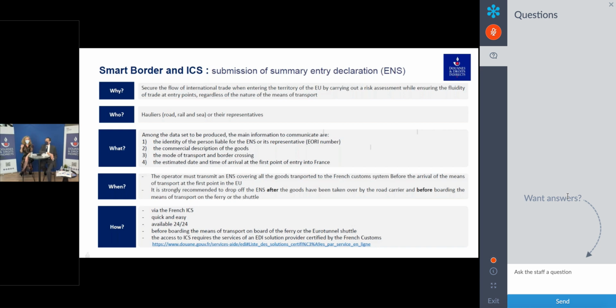Of course, you will find very soon new information on our website, a new sheet and a new video to explain ICS. But the fact is, to remind you, it's mandatory, and it's before the goods arrive on the French territory, on the EU territory. And for the French border, it would be better before the embarking to maintain the fluidity. Before the embarking, it's very important.